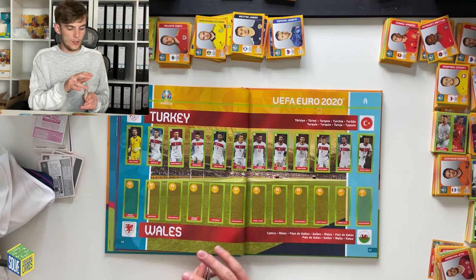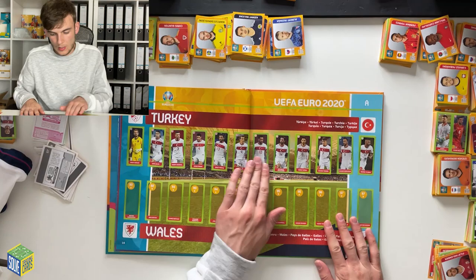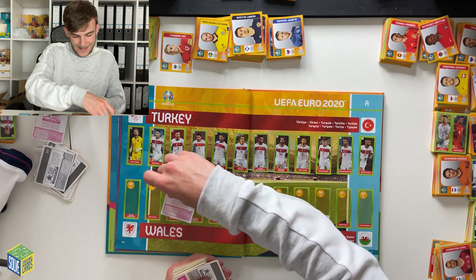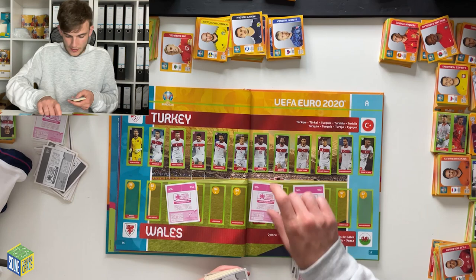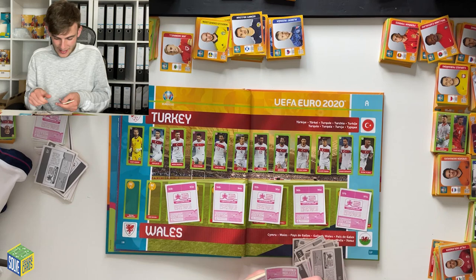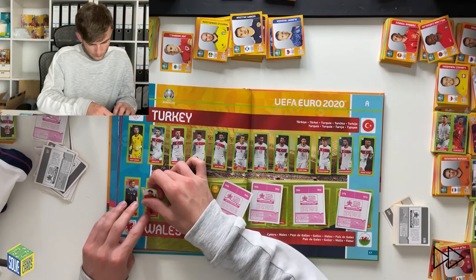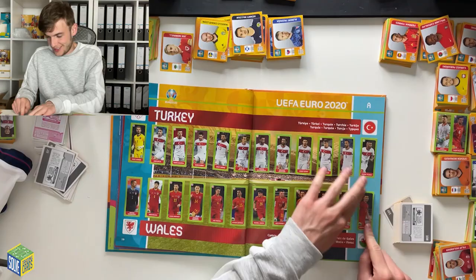Keep them bare, keep them bare. So now on to the Wales team. We will search for these stickers. You got 93, 96. Should have all these ones. 95, 94, 97. And then we just need 92. And there it is, 92. We've got all those little double stickers for Wales. Let's get them ones stuck in. Keith Moore, Wales' star man.